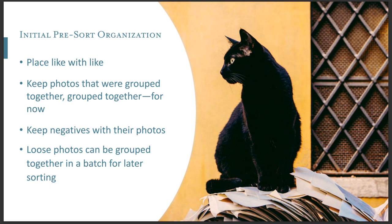So this initial pre-sort is, now you've got everything gathered up, right? Your bedroom is filled with all your albums and your scrapbooks and your loose photos. This second step is now putting like with like. So now you're going to be consolidating. All of the slides in one section, all of your albums maybe in a bin or two, all of your loose negatives, like we call them orphan negatives.